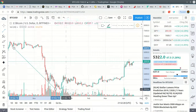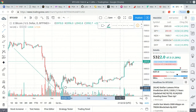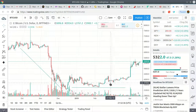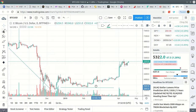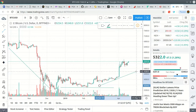And this is it going sideways, and then starting here, let me grab this tool again, I'm totally rusty. So starting here, yeah, there we go. So you see the bullish momentum coming back in, right?